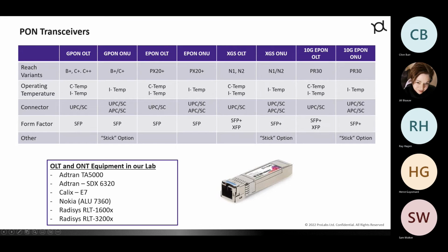So with that, I'm going to pause here for a quick check if there are any questions about the PON transceivers we've talked about so far, or PON in general.